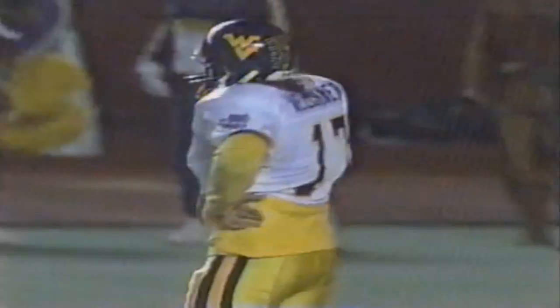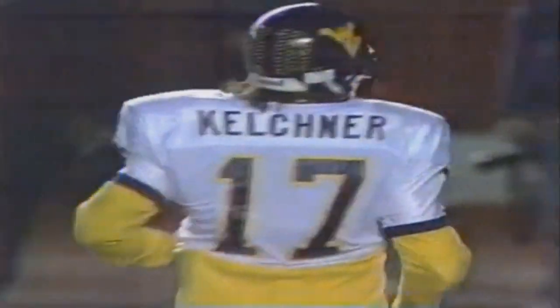2nd and 10. Kelchner stays in and goes deep. Almost picked off by Joe Kamara. Pass intended for Mike Baker. Kelchner took a shot to the hand as he let go of that one. Stephen Boyd was one of the guys coming inside.